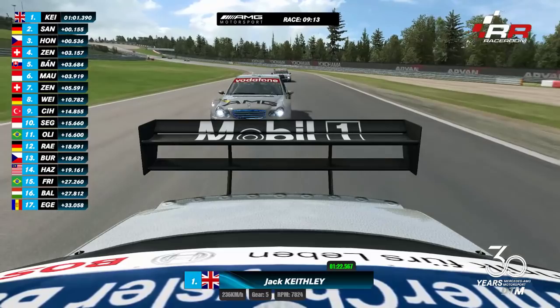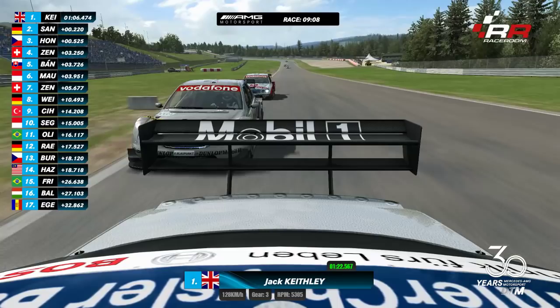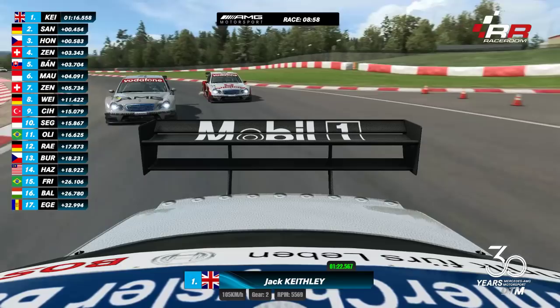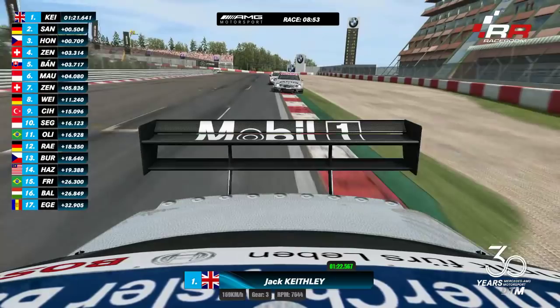Up towards the NGK chicane we go. Jack Keithley places his car on the inside and then ever so slightly moves it to the middle of the track. Now this is particularly good racecraft because when you put your car in the middle of the track, you're either asking the guy behind you to really commit there to the inside, as that's a mistake actually from Santos, I only noticed now, not punished by Honzik. Yeah. When you put your car in the middle of the track, you're committing the driver behind to one of two options.